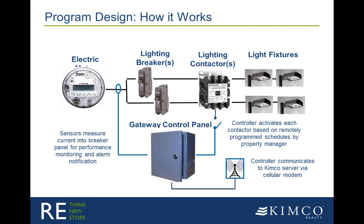The gateway control panel is essentially a combination of components including a small computer, an uninterruptible power supply, and a series of relays that tie into the system in two key locations. It measures the power flowing into the system from the meter via current transducers, and it also controls the contactor, which takes the place of the photocell or time clock by sending a small electrical signal to the contactor telling it to close and open, or in many cases, a series of contactors. This is where your overrides and your scheduling take place.